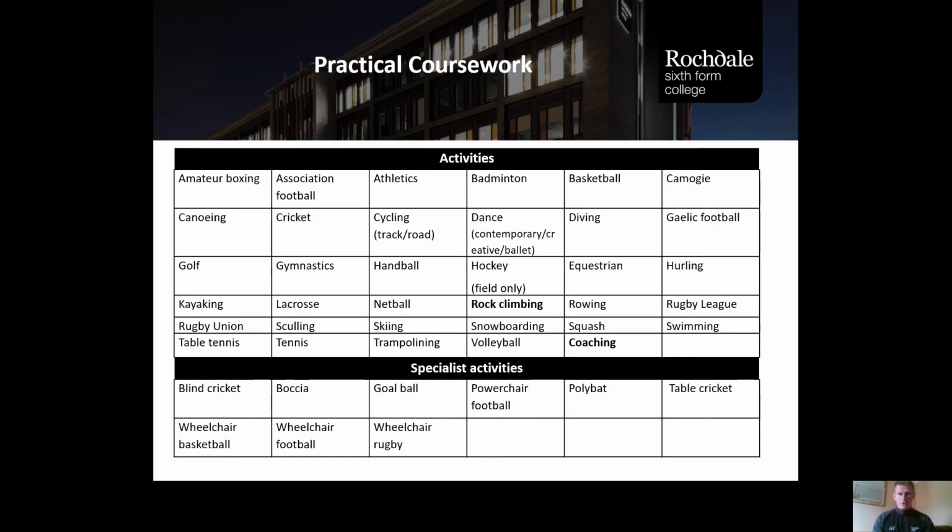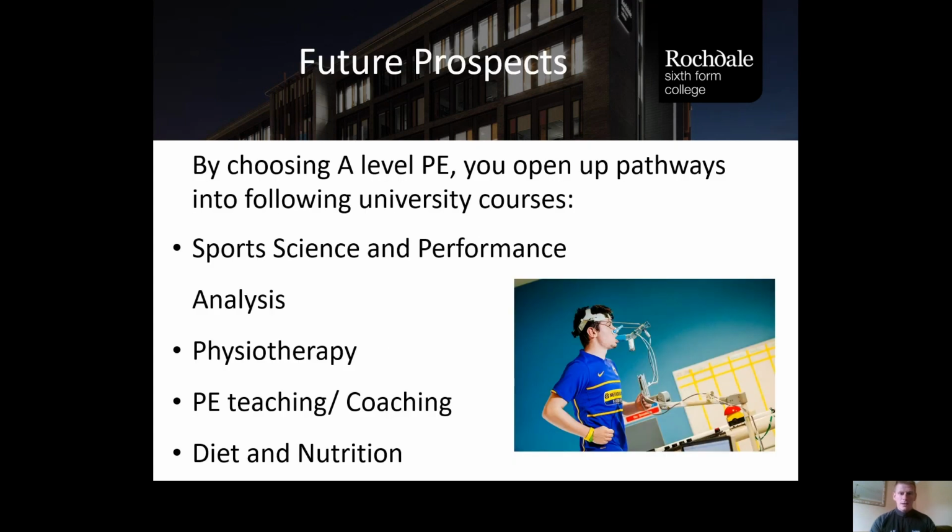So when you're doing your practical coursework, you can do any of the following activities. I've highlighted two specifically, rock climbing and coaching. Now, there could be an instance where you're no longer playing sport anymore, or you don't feel like you're playing to the best standard that you could. If that's the case, we can use rock climbing or coaching, where we will provide the facilities and the teaching in order for you to use this as your practical coursework and then write about it in your written coursework. This will still allow you to get a decent grade in your coursework, despite maybe not coming in being a top performer.